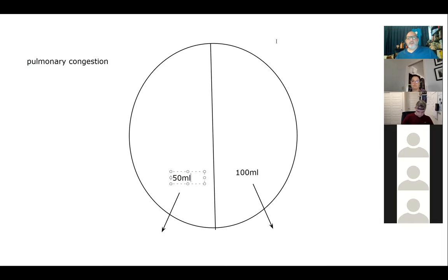Of course, we know blood coming back from the body is going to stay the same to both of them as well. So we now have 100 milliliters coming back to this one, 100 milliliters coming back to this one. But again, this one's only pumping out 50. So where are we going to start getting the congestion? Where are we going to start to get the backing up? It'd be in the atrium? Yeah, so it's going to start to back up into the atrium.